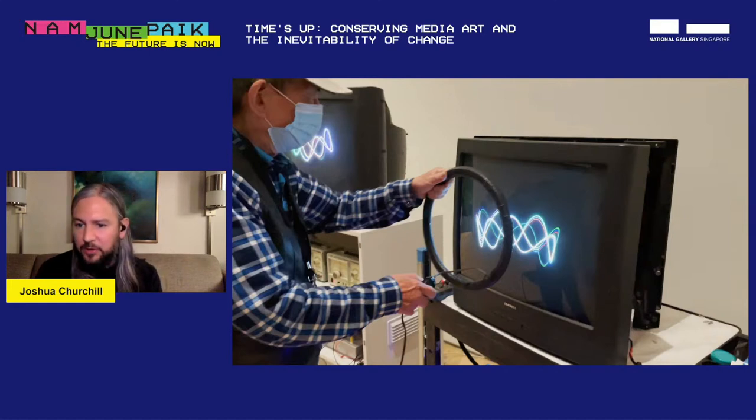Once we received curatorial approval on the exhibition copy, we disconnected the internal degausser inside of that monitor so that the magnetization of the shadow mask would not reset each time the monitor was powered on. Here's a demonstration of CT Louis performing that modification.